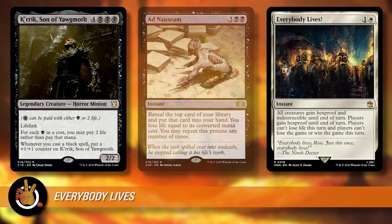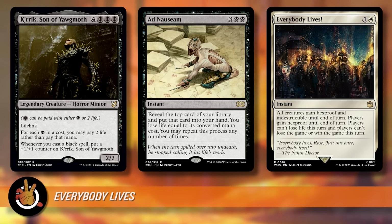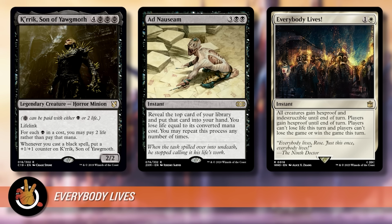Ad Nauseam. It says reveal the top card of your library and put that card into your hand. You lose life equal to its converted mana cost. You may repeat it as many times. Ad Nauseam is not a pay life effect. It's a lose life effect that happens as a result. So you just can't lose the life. So you can draw as many as you want? As many as you want with Ad Nauseam.